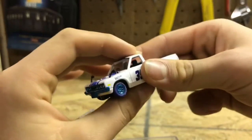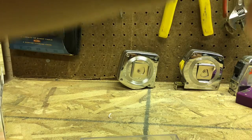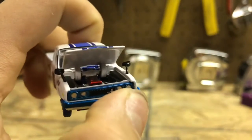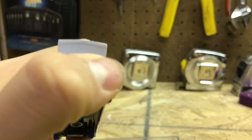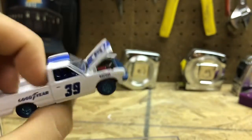And then, the engine. If it'll lift up, there we go. The engine is red and silver. The underside of the hood is also painted, which is nice. A lot of cars don't have that.